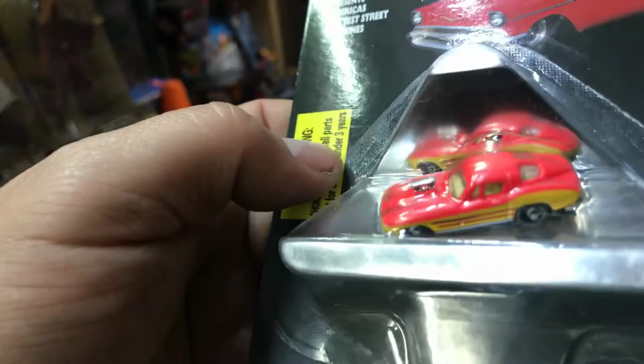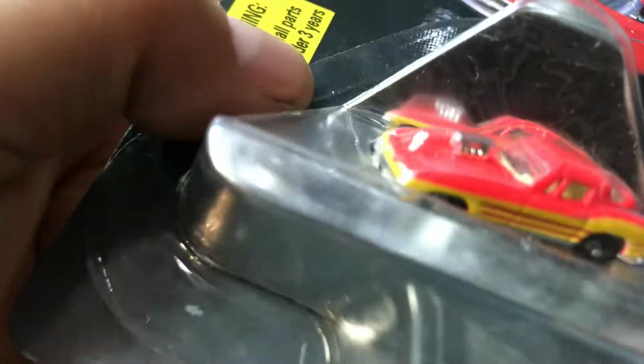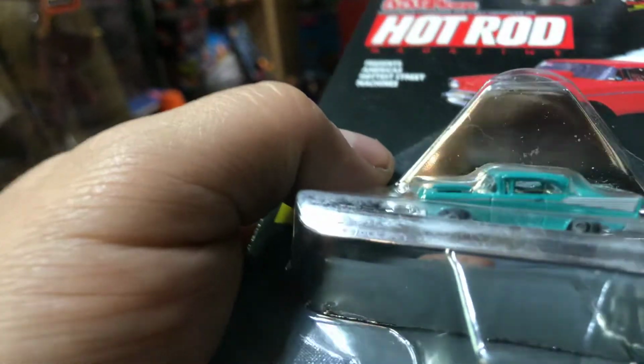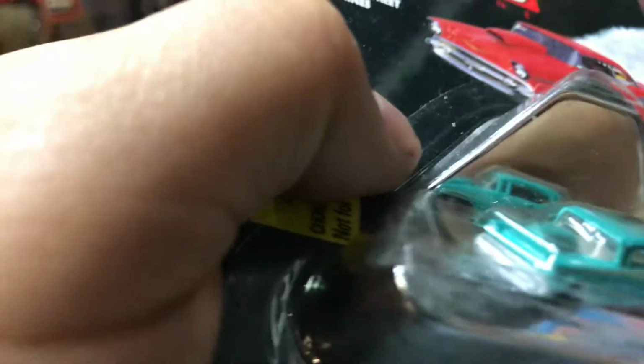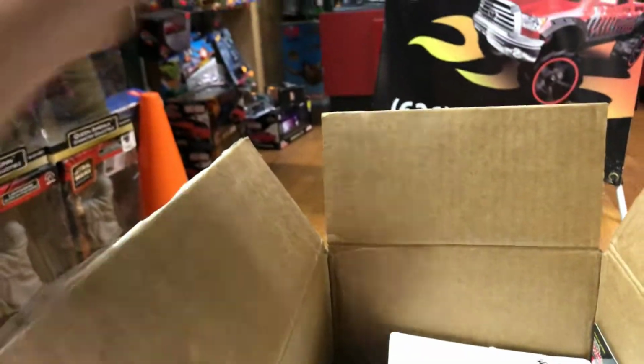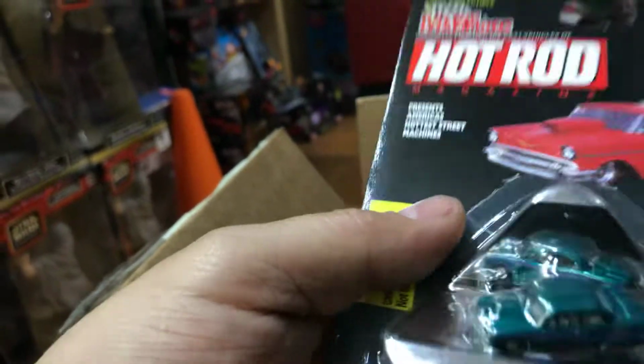Chevy Corvette split window, different color. The motor sticking out of the front hood. Pretty cool. Next, 1957 Chevy. And that's hot rod. Look at the air scoop on the top of the hood. Pretty nice. Really tiny. Maybe I could use it as my earring. Or someone could wear it as an earring.